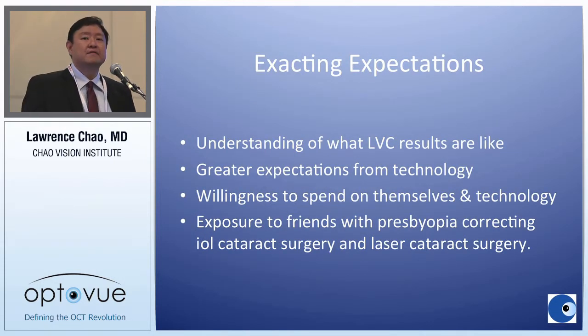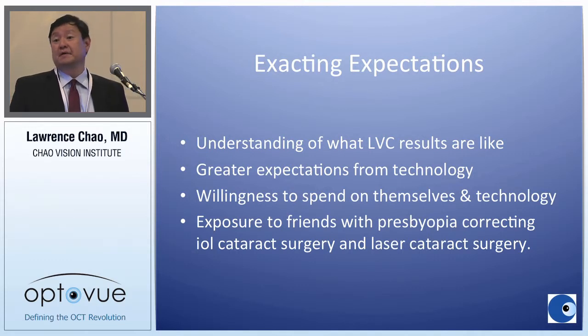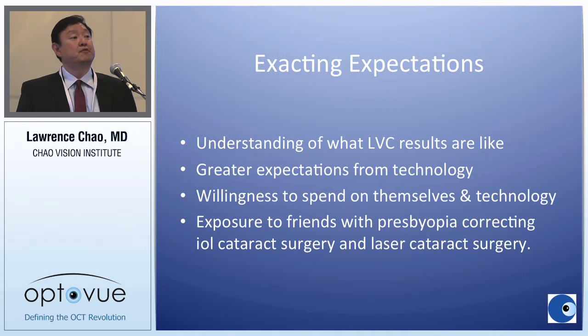Part of the issue that we're having is that patients are really coming in with what I call exacting expectations. And part of that is because they've experienced laser vision correction. They've experienced the wow factor of day one, and they remember how great their vision was. So there are greater expectations from this technology, and patients are more willing than ever to pay for this technology. On top of it, as patients talk to their friends that are about the same age, they're talking to them about their presbyopic IOL experience. And now people are asking more and more about laser femtosecond-based cataract surgery as well.